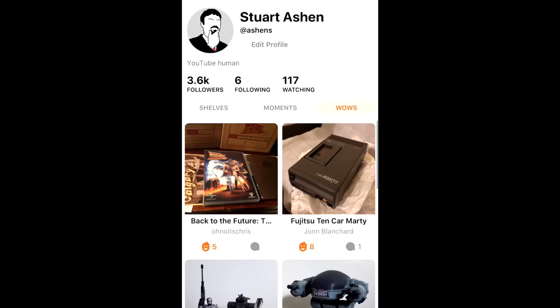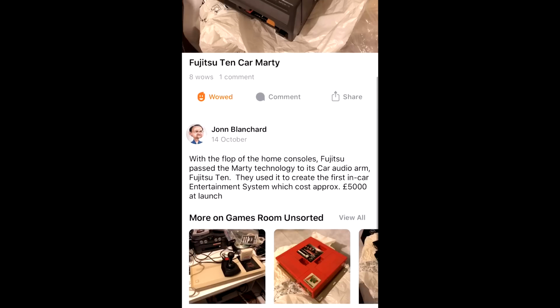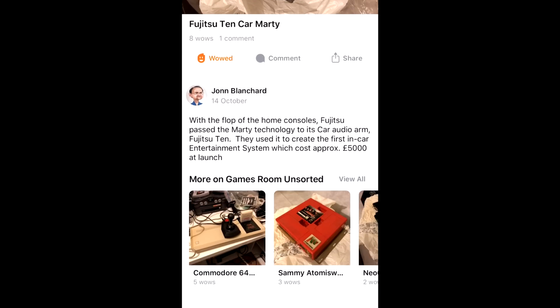First up, from Mr. John Blanchard, is a Fujitsu 10 Car Marty. Now that sounds like just a load of words put together randomly, but is in fact a version of an FM Towns Marty, which was a Japanese exclusive console, which didn't do very well if I recall correctly, and which has been repurposed to be a kind of in-car entertainment and navigation system. Mr. Blanchard himself says, "With the flop of the home consoles, Fujitsu passed the Marty technology to its car audio arm, Fujitsu 10. They used it to create the first in-car entertainment system, which cost approximately £5,000 at launch."